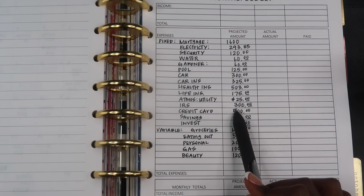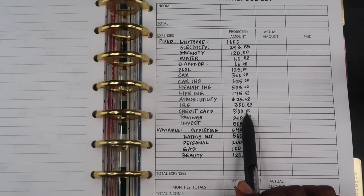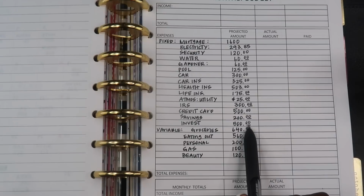We pay out of pocket for taxes, credit card. I can't wait to get rid of that one, but we have $500 each month that I just pay on the card, $200 currently going toward savings, and I invest $500 currently into our Roth IRA.